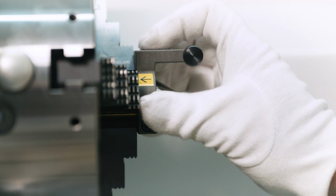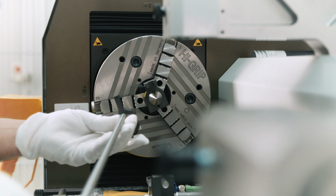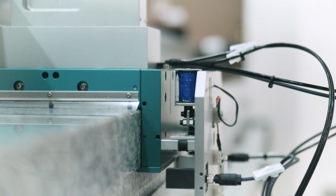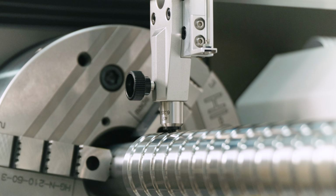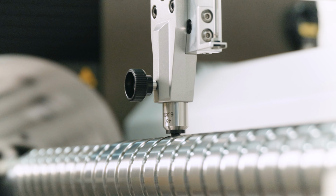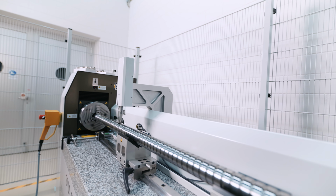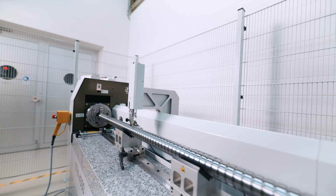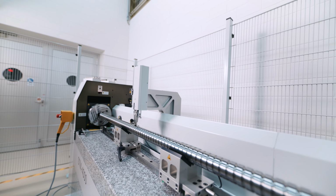STM Series spindle testing machines from Kunz Precision efficiently measure ball screw spindles with diameters ranging from 4 to 125 millimeters and lengths of up to 8,000 millimeters. These unique machines stand out due to their exceptional precision, efficient measuring process, and user-friendly operation.